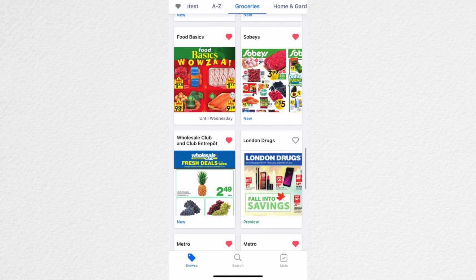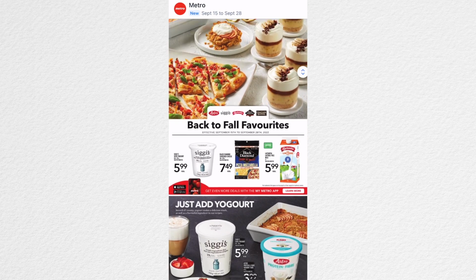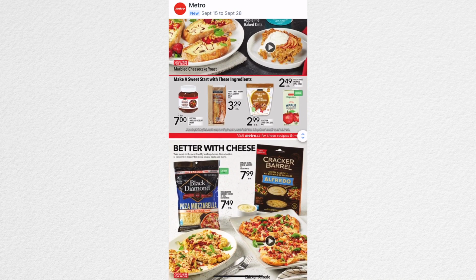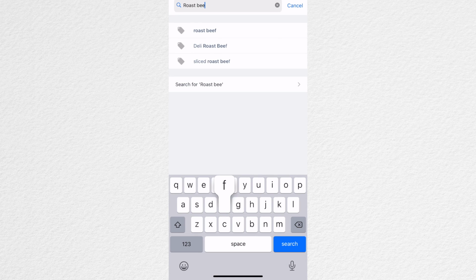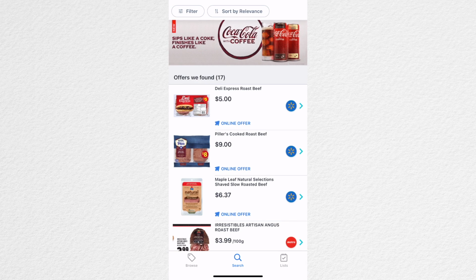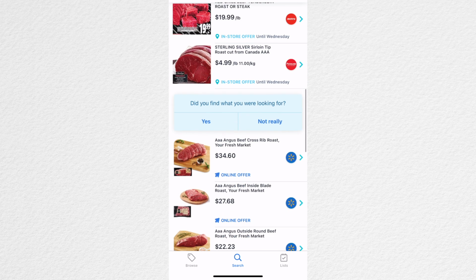I also like that I can look up things like if we know we're having turkey or roast beef this week, I can just search it and see where it's on sale. Just type in roast beef and see where the best sale is and either do price matching or go to that grocery store for the best deal. It takes minutes. It will save you hundreds of dollars on your grocery bill, and I definitely recommend the Flipp app.